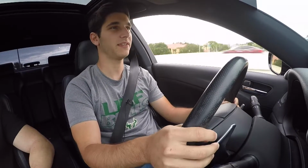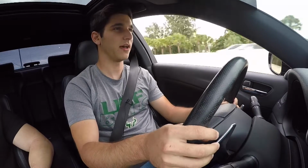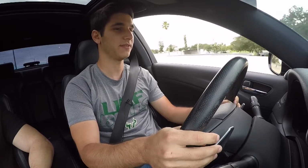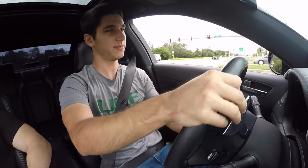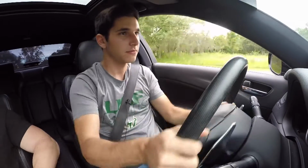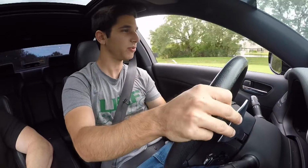This car is definitely very torquey. The pedal is very sensitive. Coming from an E90 M3, it actually feels a little more sensitive. We're gonna go through some twisties up here. Turning feels already immediate. It's already slid. Roads are still wet from earlier today, so we're definitely getting some wheel spin here. Got a second gear pull.